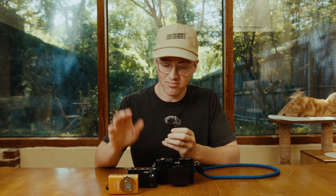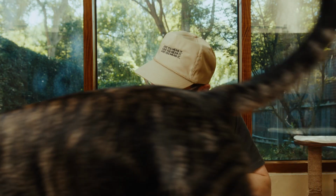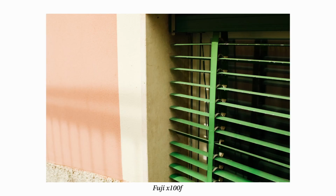But all this to say, I think everyone should own a compact camera of some sort, whether it's a silly, fun digital camera or a higher end digital camera, or even just a film camera. Again, the most important reason is that I want to have this camera with me whenever I go out, because it gives me the joy and freedom to capture images without worry.